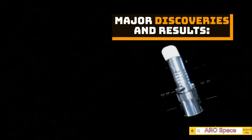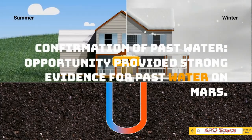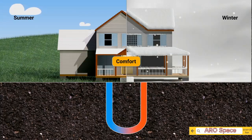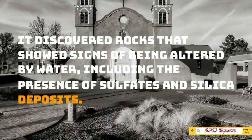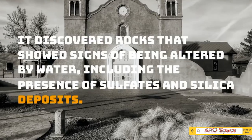Major discoveries and results. Confirmation of past water. Opportunity provided strong evidence for past water on Mars. It discovered rocks that showed signs of being altered by water, including the presence of sulfates and silica deposits.